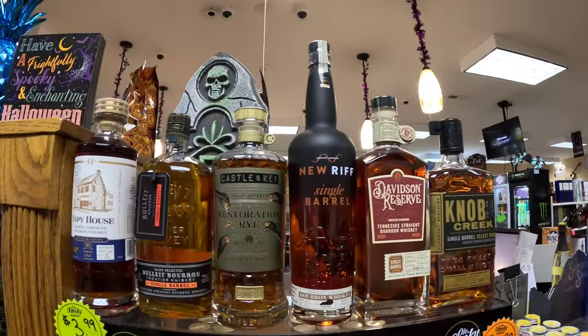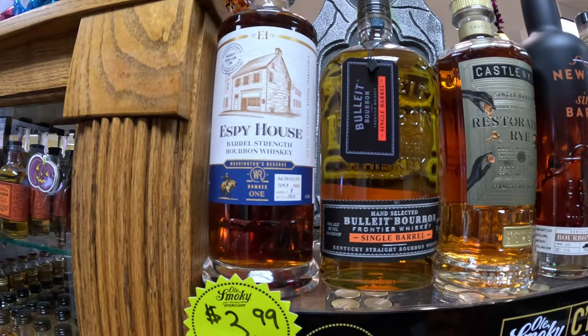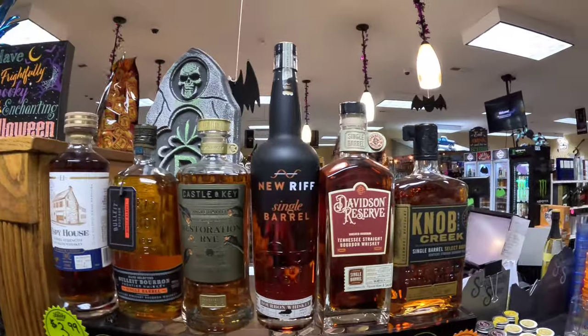Well, yeah, here's another, these Restoration Ryes. Now, that Restoration Rye is available to taste. That's a store pick. Mason and somebody else had the pleasure of going to pick that one.